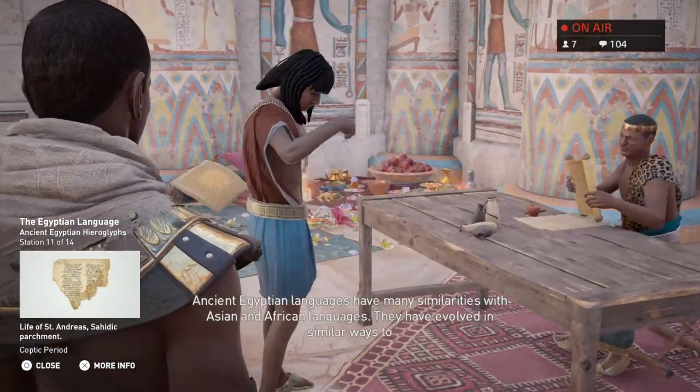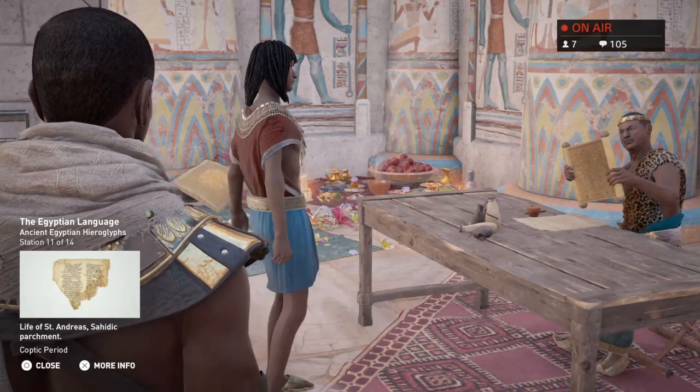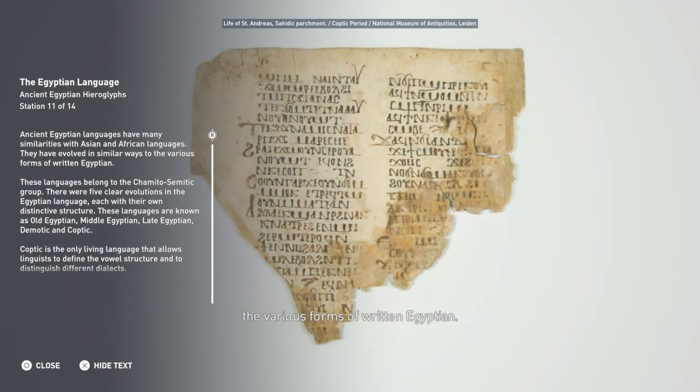Ancient Egyptian languages have many similarities with Asian and African languages. They have evolved in similar ways to the various forms of written Egyptian. These languages belong to the Hamito-Semitic group. There were 5 clear evolutions in the Egyptian language, each with their own distinctive structure. These languages are known as Old Egyptian, Middle Egyptian, Late Egyptian, Demotic, and Coptic. Coptic is the only living language that allows linguists to define the vowel structure and to distinguish different dialects.